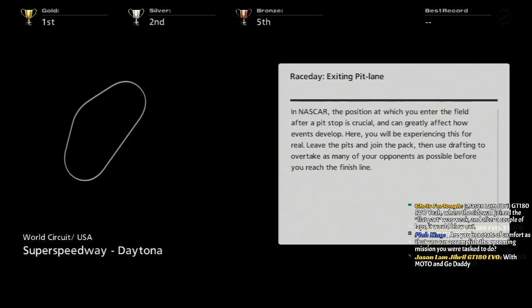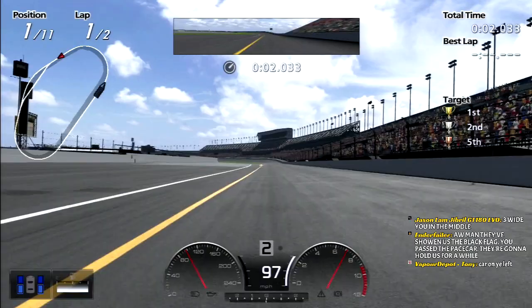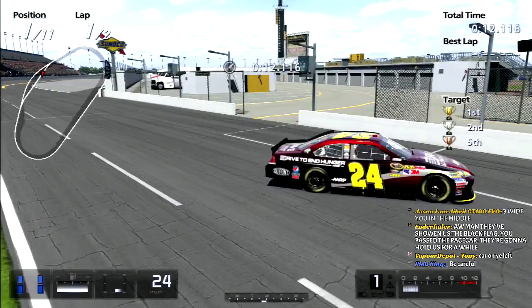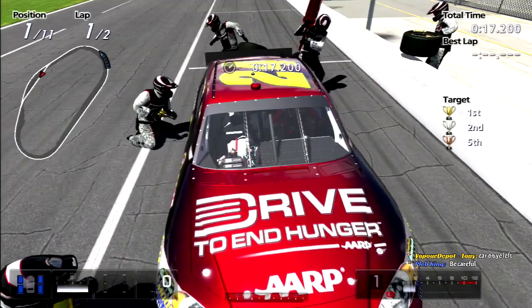Okay, so we're trying this again. I have to go behind a specific car in that little pack in order to actually get a chance to win this, because I popped into the crowd of cars way too quickly. So here we go. Four tires and fuel.